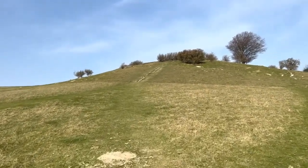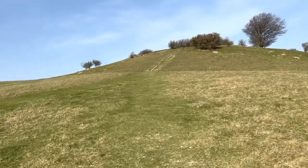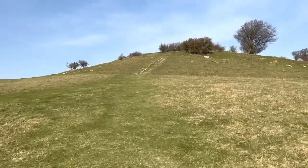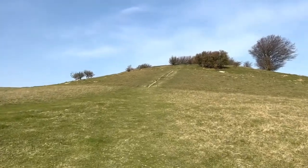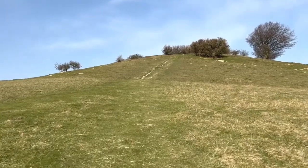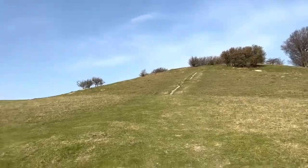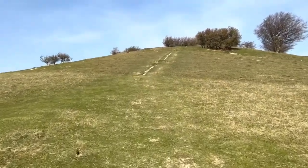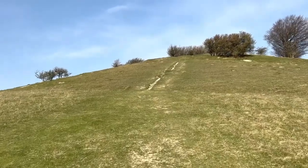Deacon Hill. This is the steepest part of the walk. It can get very slippy in winter, straight after rain or if there's any snow or ice on the ground. And it doesn't look that steep, particularly on the camera, but it is fairly steep. So you'll hear me huffing and puffing a little bit here.